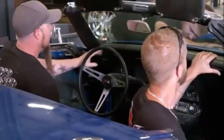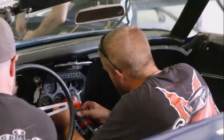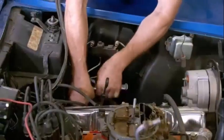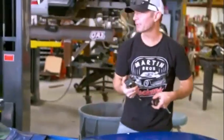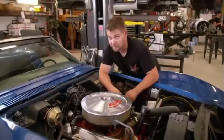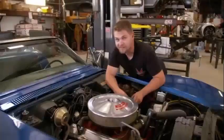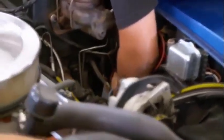Pull this off. We've got to take this whole dash apart just to get this top hat out. It's a lot of screws. We're upgrading pretty much everything underneath this car to make it handle like a new Corvette. All right, you can pull it out now. Man, check these things out. This thing's going to really rip. It's going to be night and day between what it is now and what it's going to be. So, you guys going to have a lot of fun trying to keep it on the ground. Here we go.